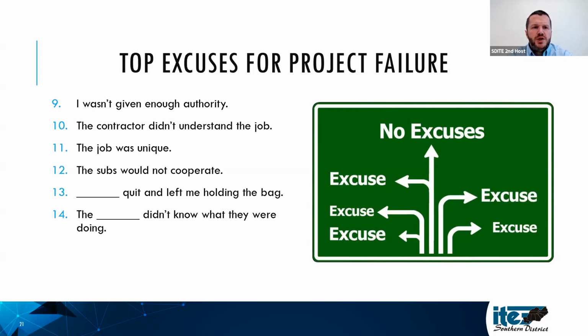Number 11, this job was unique. Well, I'll say that most jobs are unique. It's very rare that we get cookie cutter projects that are exactly the same. They're all going to have some unique aspect to them. So I would say a good project plan and oversight can overcome a lot of these challenges. I think at the beginning of the job, as much as you can roadmap out with that project plan, the better.